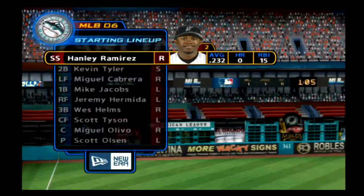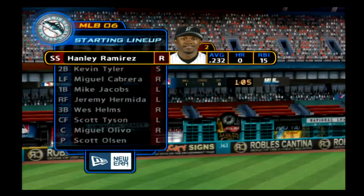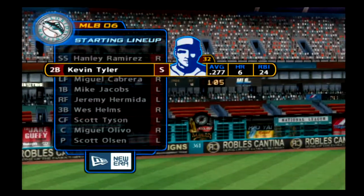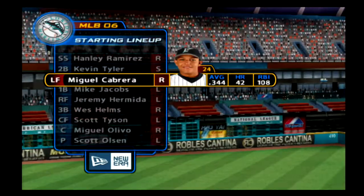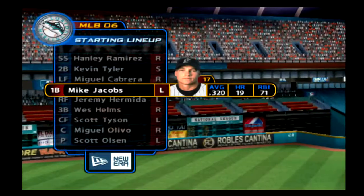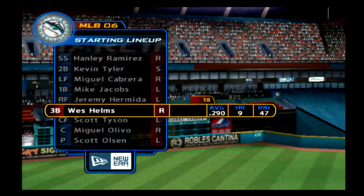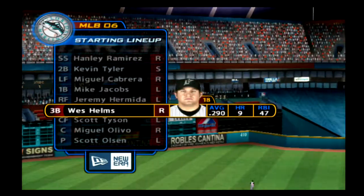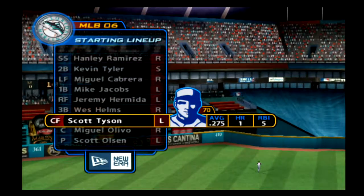Starting lineup for the new-look Marlins reads like this. Hanley Ramirez will lead things off and be the shortstop. Number 32 will bat second and play second. Batting third in left field is the young Miguel Cabrera. Mike Jacobs is in the cleanup spot at first base. Jeremy Hermida is the right fielder hitting fifth. Wes Helms is in the sixth hole. He plays third. Number 70, the center fielder, will hit in the number 7 spot.